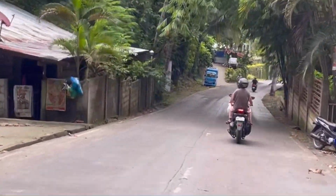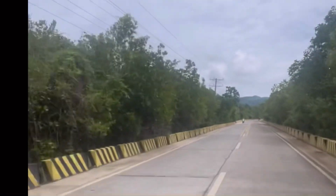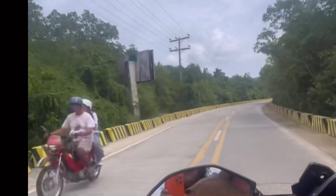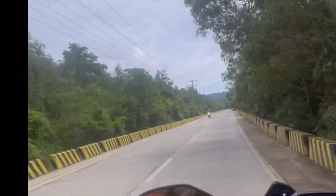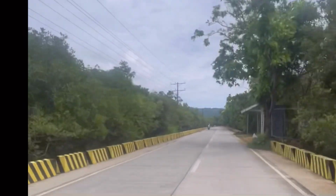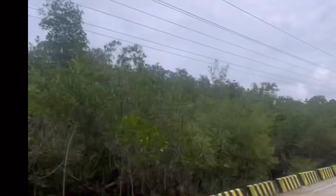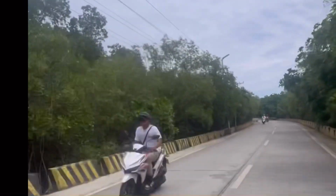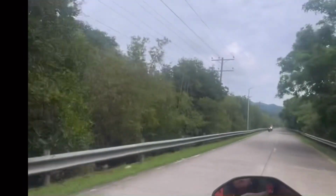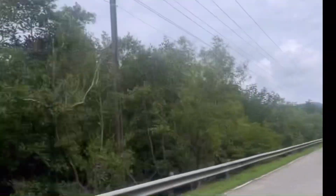But here's a little snippet of what the island looks like. It's really beautiful there. The people are very, very nice, so we love it there.